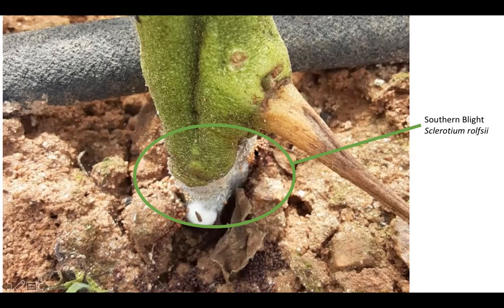So it produces these sclerotia. They're round. This is where it overwinters. These little brown sclerotia, they get darker through time. They're completely round. They differ from Sclerotinia in that these are round and they're kind of a brown color.